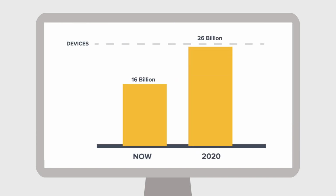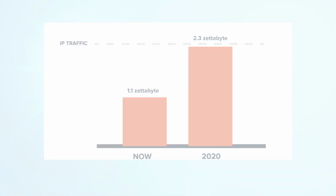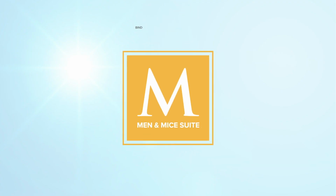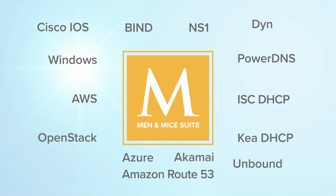Technological change is accelerating faster than ever before. Is your network ready? The Men&Mice suite, used to run some of the planet's largest networks, gives you the freedom and flexibility to employ the back-end platform you need to adapt to the speed of technological disruption.